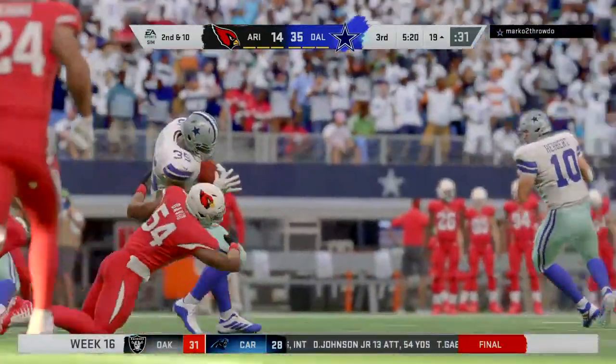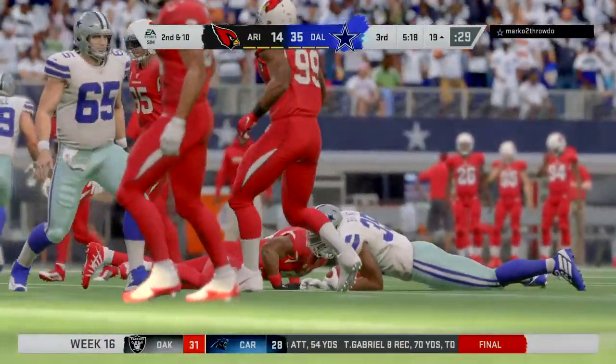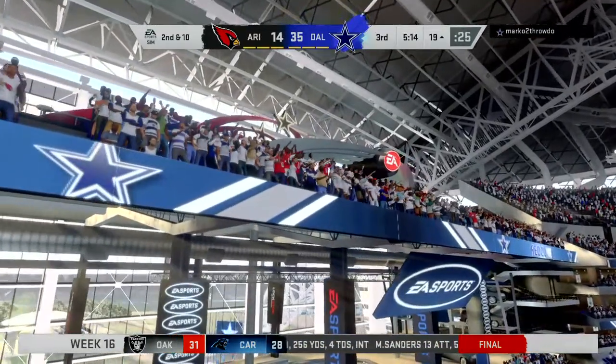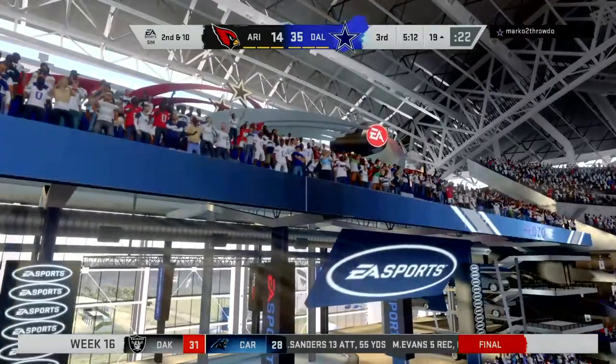Keep in mind, if you're thinking of staying on the ground, this is a top 5 rush defense. Yeah, but I don't think you shy away totally with the run. At least show them the hint of a run before you decide to throw the football.